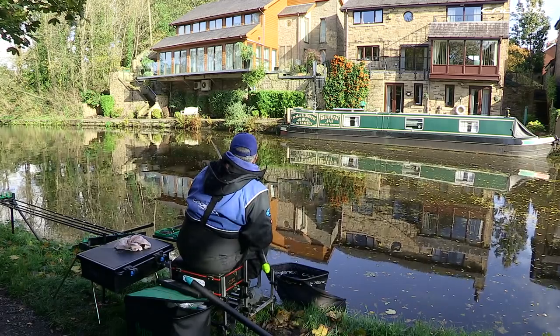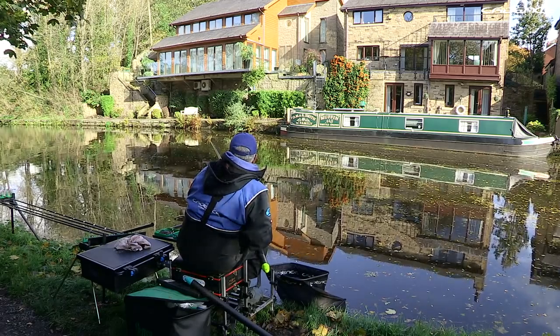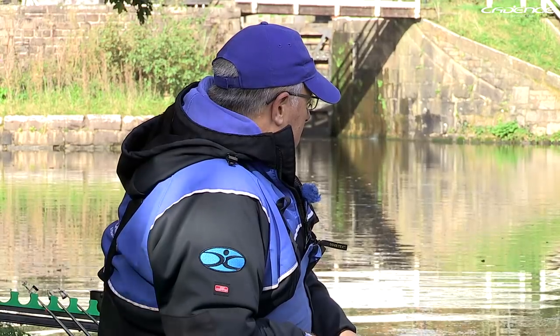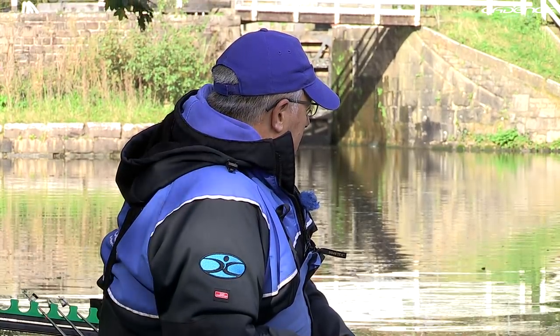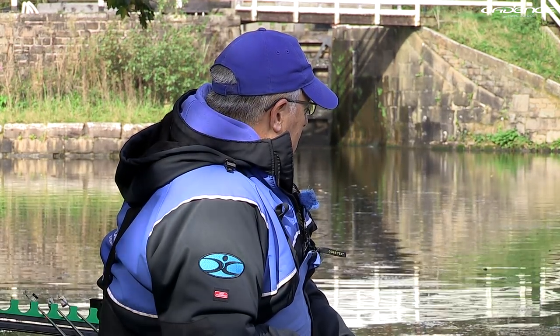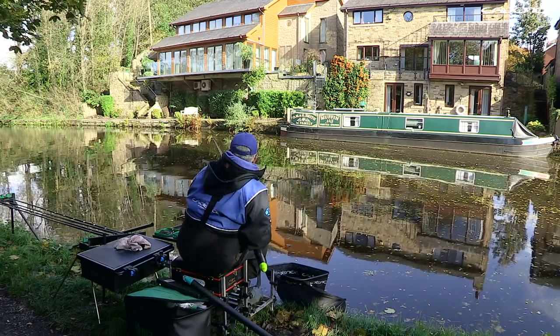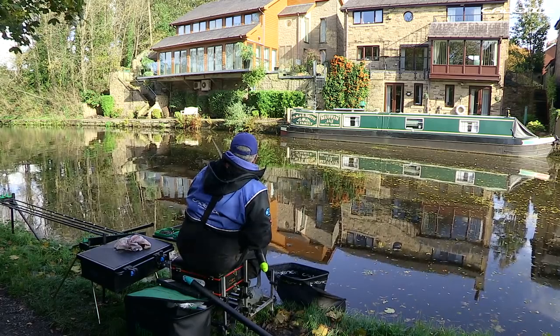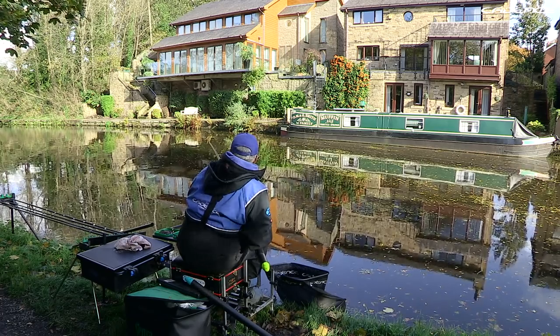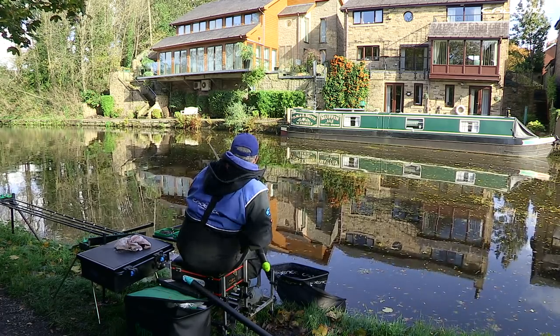Today we're fishing the caster on the canal, and the caster is a proven method for sorting out a slightly better stamp of fish. And when I say slightly better, hopefully an odd hybrid, maybe a bream, an odd big perch, and certainly some of the canal's famed roach, which do like the shell.